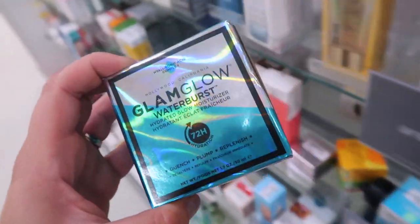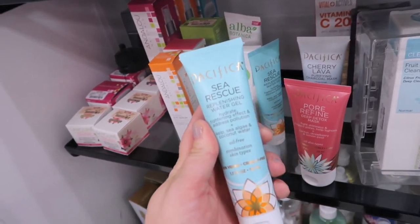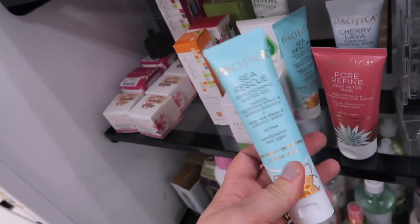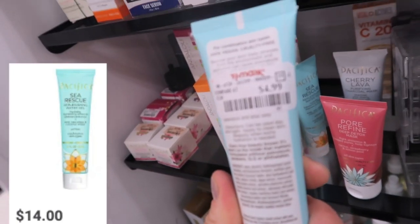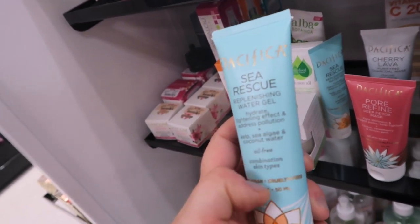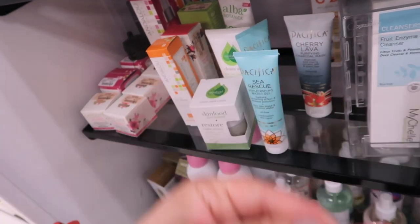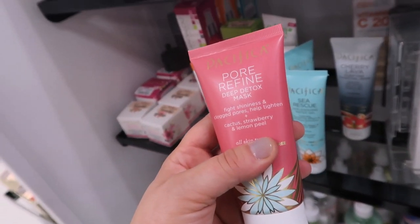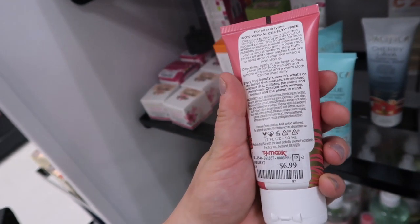So the store has a bunch of different Pacifica skincare here. We have the Sea Rescue Replenishing Water Gel. Let me know down below if you guys like their skincare. I haven't tried a ton from them, and I'm not sure how I feel about it. This is going for $4.99, and it's good for hydrating and tightening the skin, and it's oil-free. They also have this Deep Detox Mask, and it says fights shininess and clogged pores, plus helps tighten. This is going for $6.99.